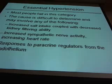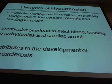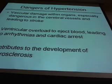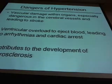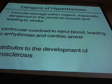Increased sympathetic nerve activity, increasing the heart rate. They're not sure why. Responses to paracrine regulators from the endothelium may be involved in the following. Essential hypertension is where it's not really a disease process, it's just something that's going on. Dangers of hypertension: vascular damage within the organs, especially in cerebral vessels, leading to stroke. Ventricular overload to eject blood, leading to arrhythmias and cardiac arrest. Contributes to the development of arteriosclerosis.